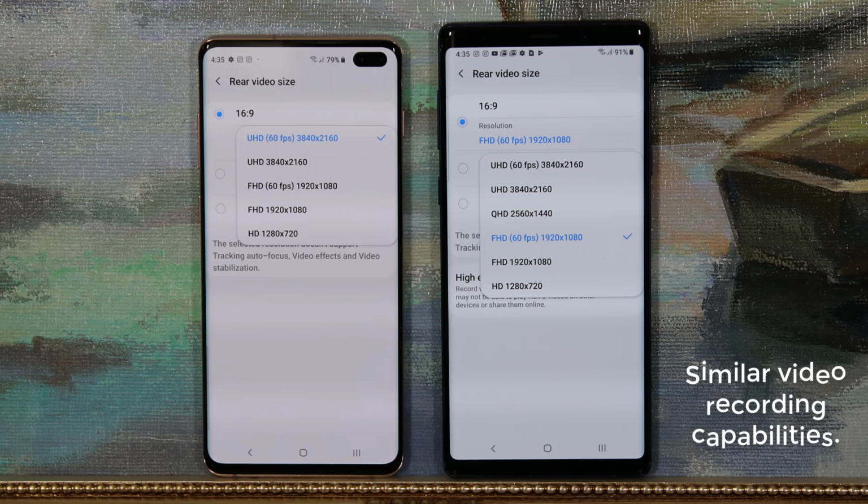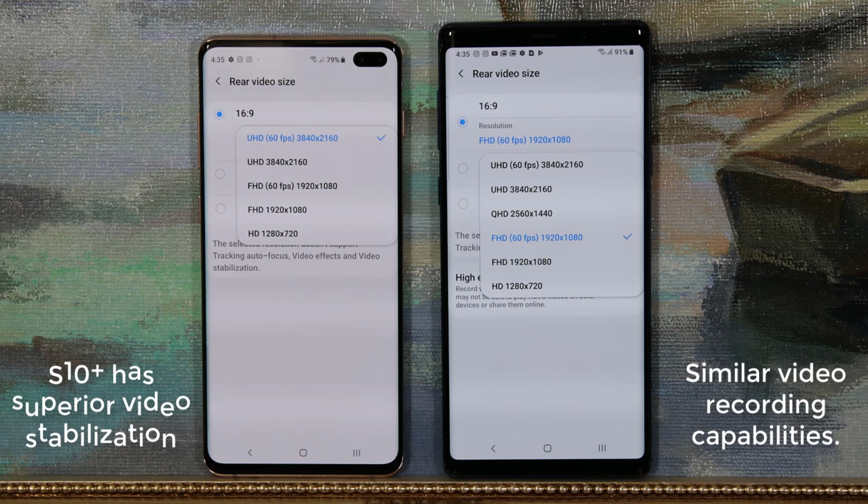When it comes to video recording, both phones can record in 4K at 30 or 60 frames per second or 1080p at 30 or 60 frames per second. They also have super slow motion recording at 960 frames per second. Mostly the video quality is the same. However, the S10 brings a new feature to the table known as super steady video recording, which does an amazing job of stabilizing video over the Note 9.